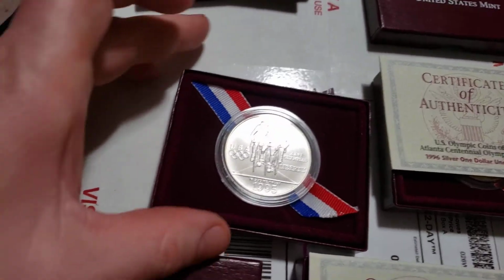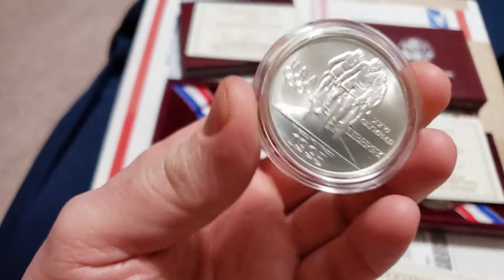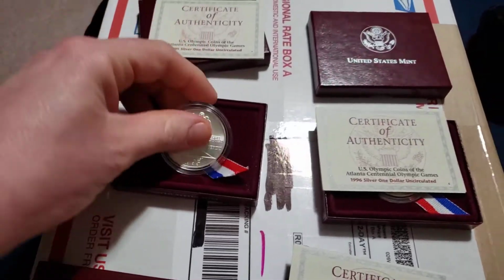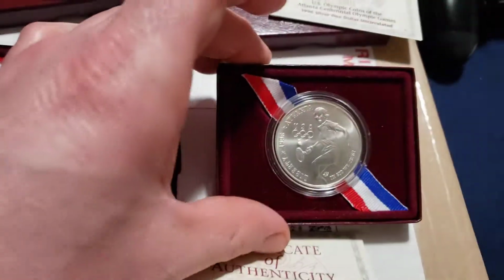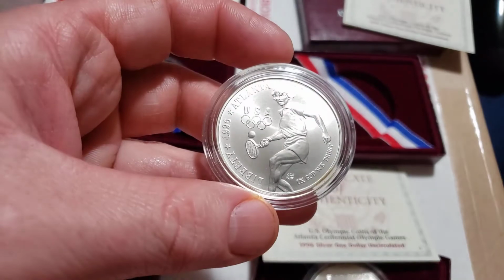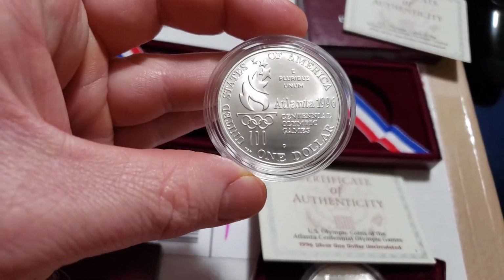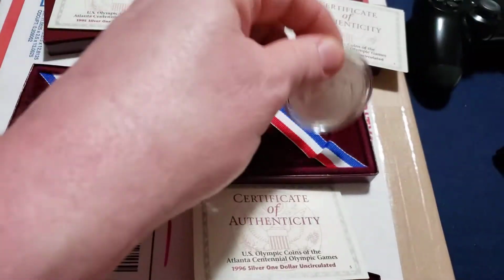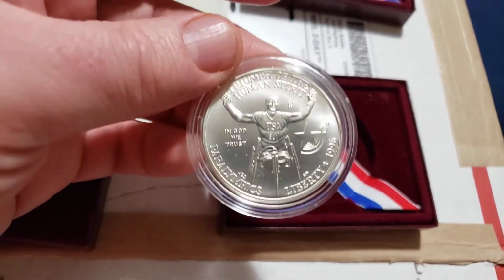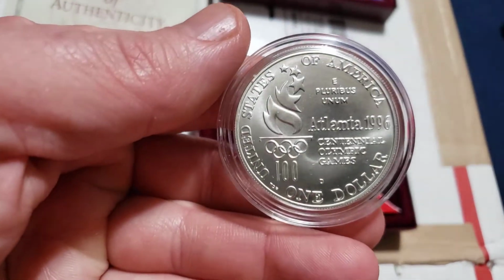So we have a 1995 cycling coin, uncirculated. This is a pretty expensive, rare one. That's 95. And we have this one, which is the tennis, which is another rare one, in really nice condition, with no spotting or anything on them. And we got the wheelchair one. Another rare one. So that makes all 4 of the uncirculated Olympic coins for 1996. That's a first for me. Never had them all.